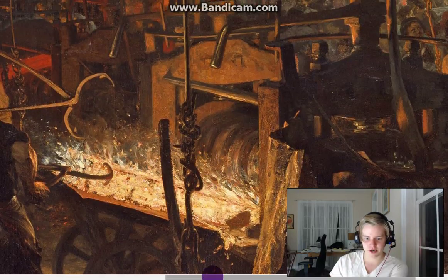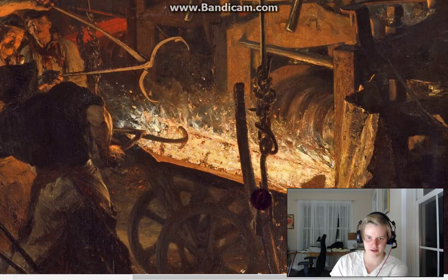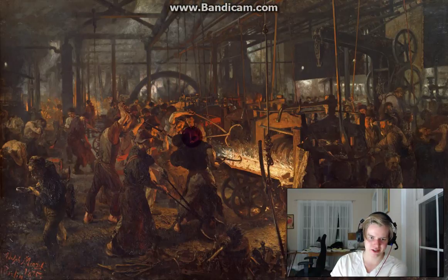Yikes, I really wish I knew what movement of art of painting this was from, but I can't say I do. If I had to guess, weak guess, I'd say realism, because it's depicting labor conditions pretty much. That's the extent of my guess, though.